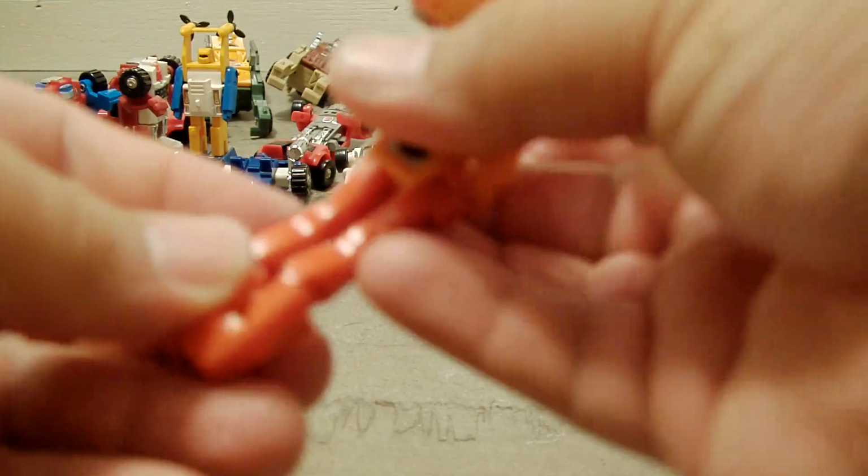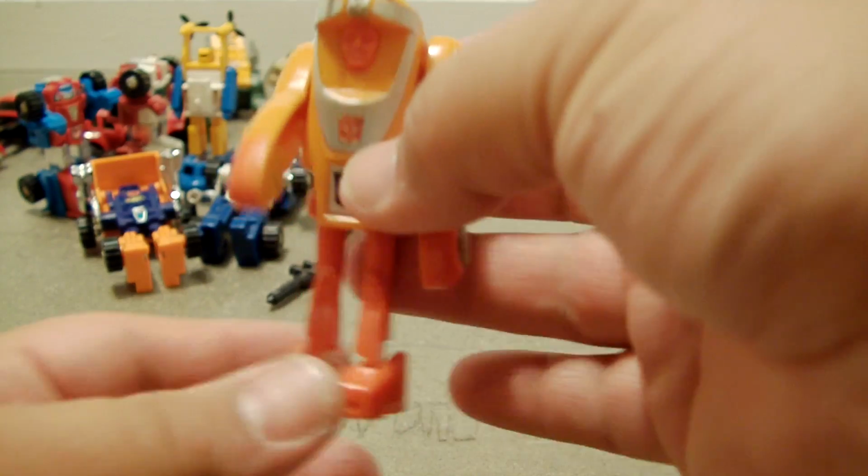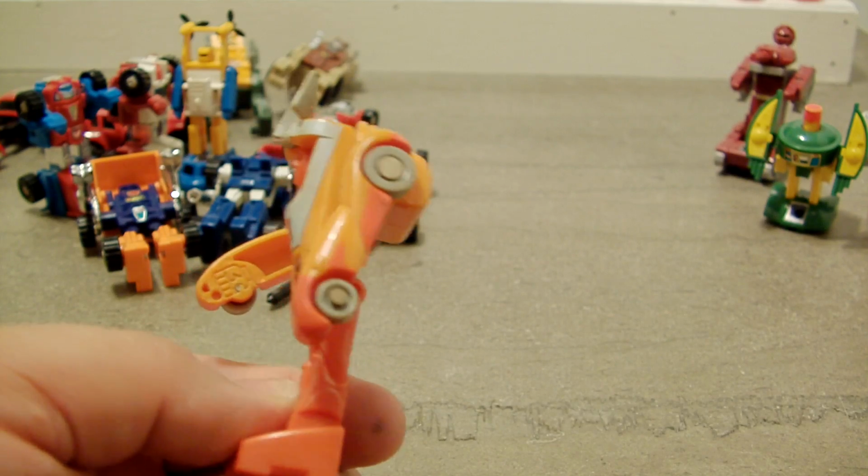With him, you bring the feet forward like this. You kind of just hold it, pull, flip these forward like that, turn them, and then his body, his back, kind of flips like that. You got his arms, and last but not least, raise the cockpit, and there's his face. And that is Wheelie.